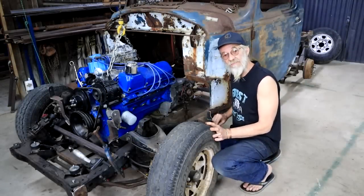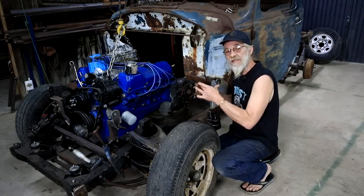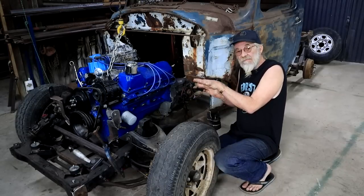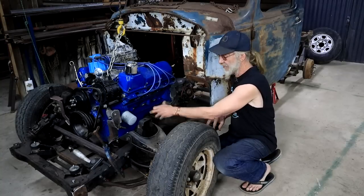So I think I'm going to start by making the bracket for the back end of the transmission. And then once I've got that located, I can play with the angle of the engine. And once I'm happy with that, I can build the brackets up front here for the engine mountings.